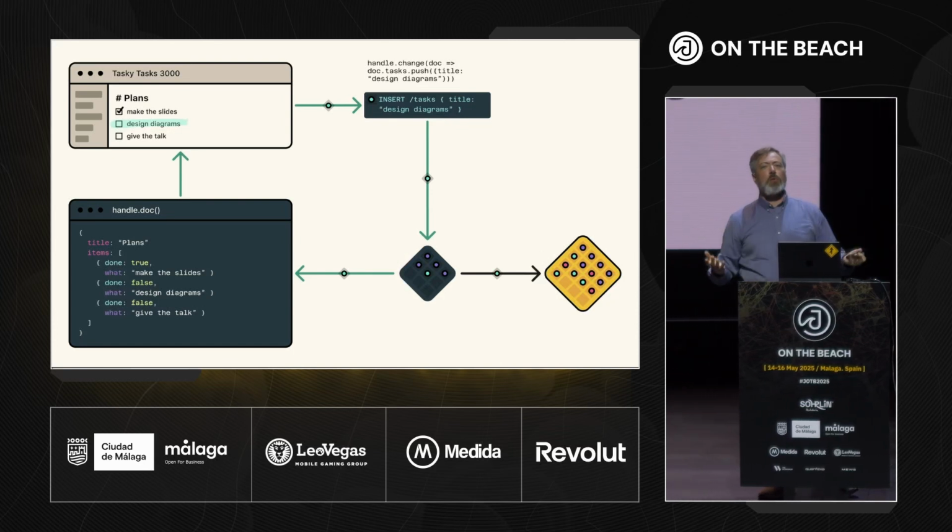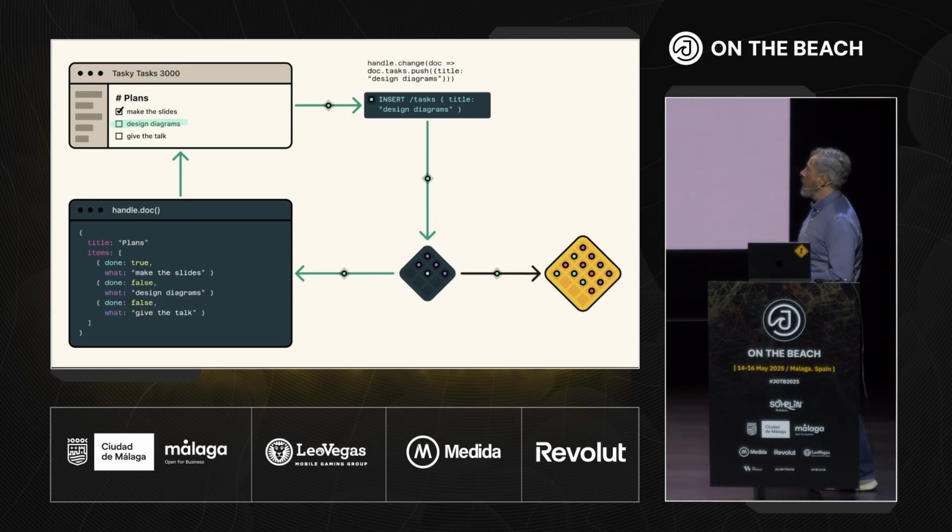The state is immutable. It grows only, like an immutable database.